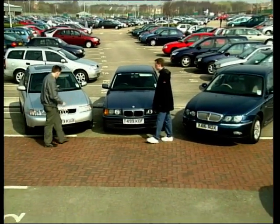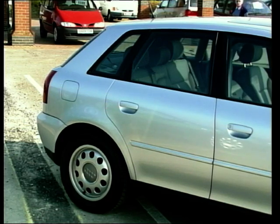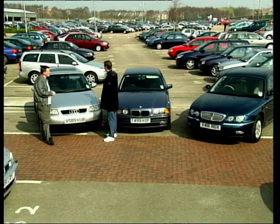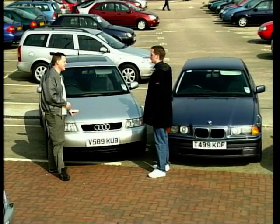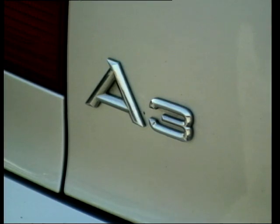Well, we've picked out three, we think, ideal examples for you here. First of all, an Audi A3. Now, this is a 5-door model. It's got a decent boot on it as well. What's your initial impressions of this car? I'm quite a fan of the Audi, actually. I do like the shape of them. They're a nice looking car, and they look exceptionally well built, which you'd expect from the Germans. Superbly built. So, Audi A3.